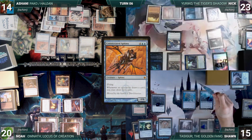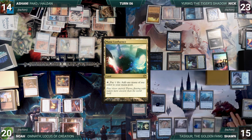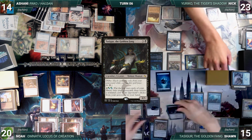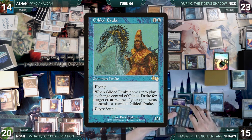Sean draws, Sphinx triggers, and Ashani draws 2. In his first main phase, Sean adds 3 blue through his carpet. He plays a Mana Confluence for turn. He casts Jeweled Lotus. He cracks his Lotus and delves away some of his graveyard to help recast his commander, Tasigur the Golden Fang. He channels Takenuma, Abandoned Mire, milling 4, and returning Gilded Drake to his hand.